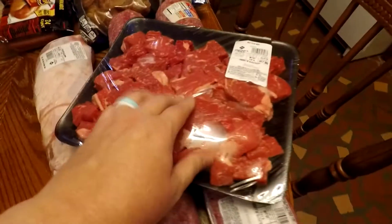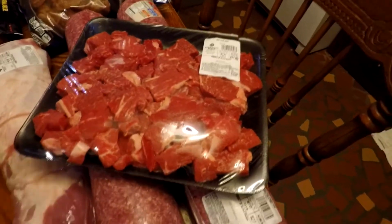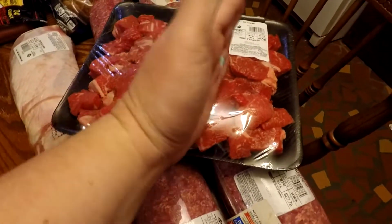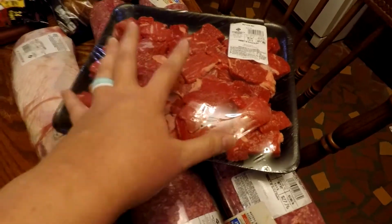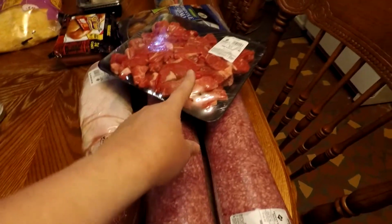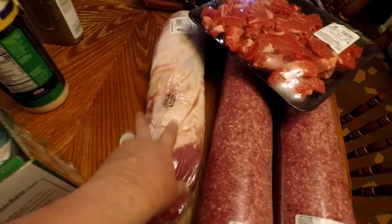And the other thing we got is some beef stew meat. Some of these pieces are rather large, so I will cut them down. But I'll package this into 2 different things for 2 meals, maybe into 3 meals. I'm not sure yet. We'll see when the time comes. I know I need it for 2 meals, but I could hold it back for next month too if I needed to. I got this pork loin.